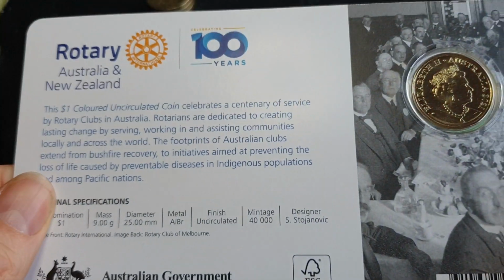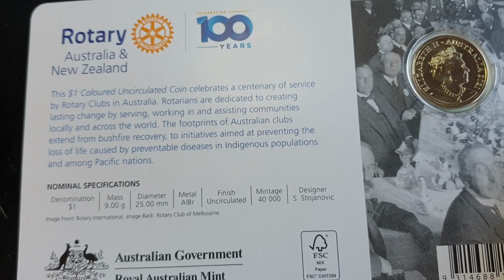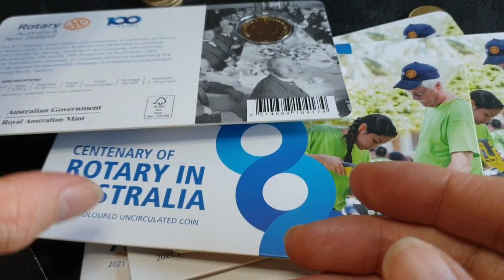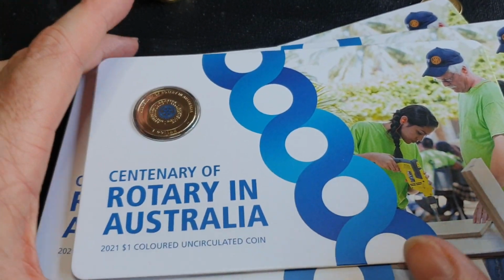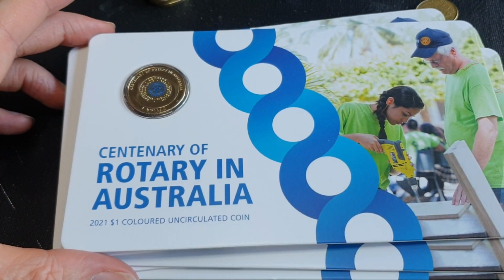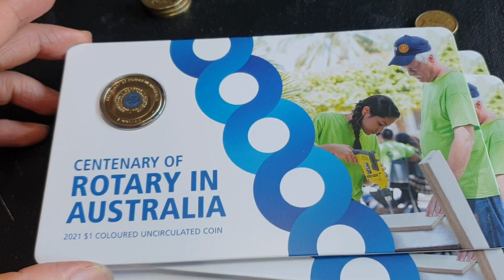So anyway, let me know what you think about this coin. You can still get them at the mint and probably the other coin shops for $15. If you don't want to pay that much, then just wait for the coin to come out in circulation. And keep having an awesome time collecting. Just remember, if you miss out, don't worry. There's always something new coming down the track.